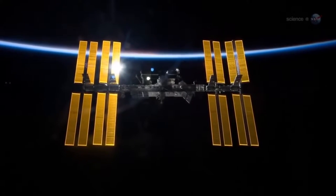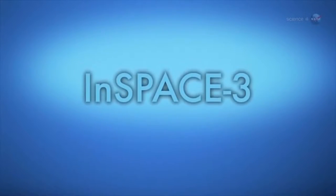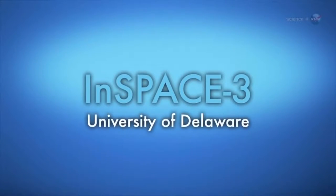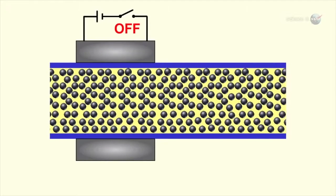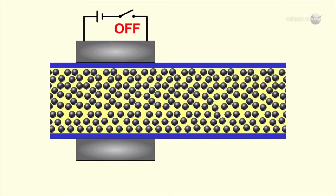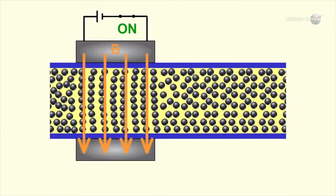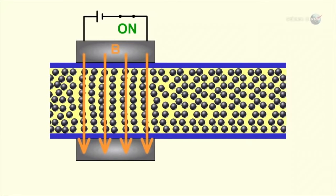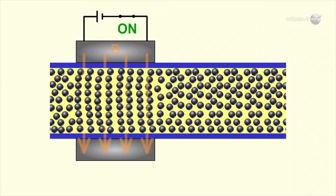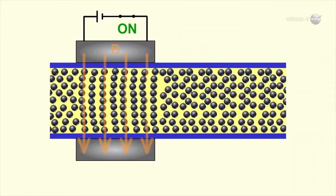The research to accomplish this is already underway on the International Space Station. Dr. First is the principal investigator of an experiment called In Space 3. In the microgravity of Earth orbit, vials of fluid mixed with very small colloidal particles, about a millionth of a meter in diameter, are exposed to magnetic fields. Magnetism can be switched on and off again very rapidly. This jostles the particles, causing them to bump together and self-assemble into microscopic structures.